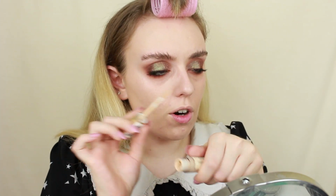I think I am going to take some more of Cashew from Collection. It's not quite the same undertone, and it does look a bit lighter, but it does dry down darker. I'm just gonna pat it all in, and I'm hoping, because it's a slightly more yellow undertone, it will just slightly colour correct.